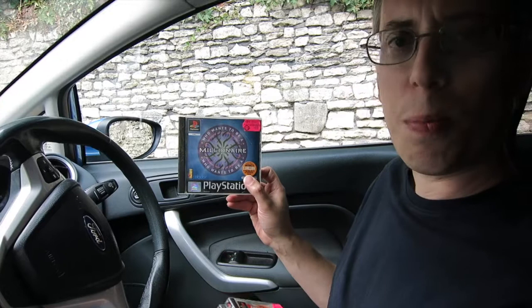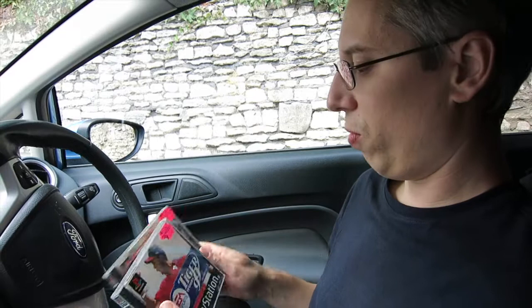And top haul here. Actually, before I show you that, let me just grab some PlayStation. These are just cheapos, just because I need to change the cases, even though I've bought one that's cracked. 99p, Who Wants to Be a Millionaire? This is the most common PlayStation game, and they had about 20 of these. 99p, just because I need the case. 99p Formula One, early game, bought for the case, and Tiger Woods 99, for 99p!